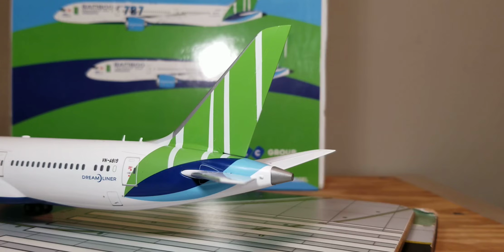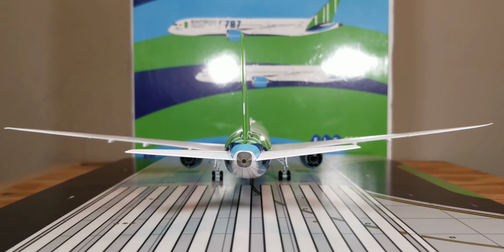And then you see the strobe light that sits between the APU exhaust hole and the horizontal stabilizer. And then you come over here, this is the actual APU, auxiliary power unit, exhaust hole, as well as the entire aircraft from the rear view angle. Let's check it out. There it is, the Bamboo Airways Boeing 787-9 stretch Dreamliner aircraft from the rear view angle. Awesome.